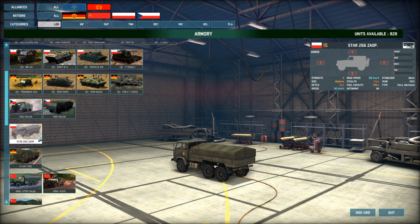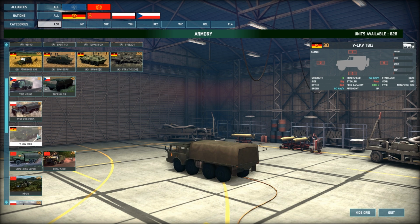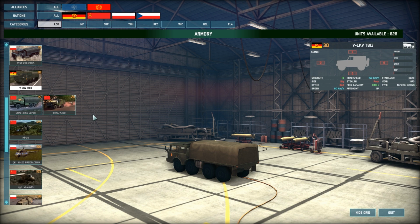This has a 90 km per hour speed, so it's a lot faster, but has half the fuel capacity. So if you want to stick with supply vehicles that are cheap but carry less, then this is one of the ones you want to be going for. It's very fast. 90 kilometers per hour is 10 kilometers per hour faster than the Koloss, but for half the price it carries half the fuel. I think that's perfectly fair. Then we have the VLKV. This has an 80 kilometers per hour speed, very similar to the Koloss, just the East German variant.